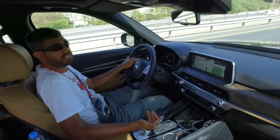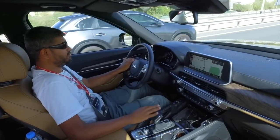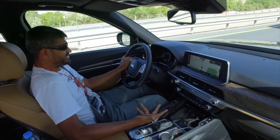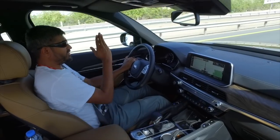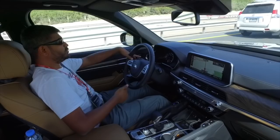There are 4 modes: Comfort, Eco, Sport and Smart. Comfort's very mushy. Eco is don't bother. Sport is nice, but then it just holds gears. It's annoying. So I actually like the Smart mode, which kind of dabbles between Comfort and Sport. Otherwise, you've got your sand, mud and snow mode.